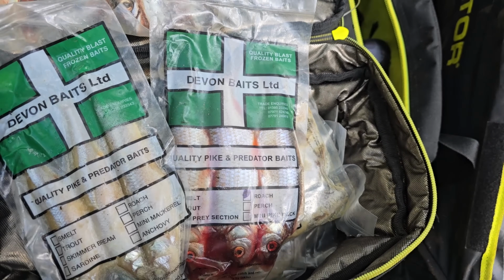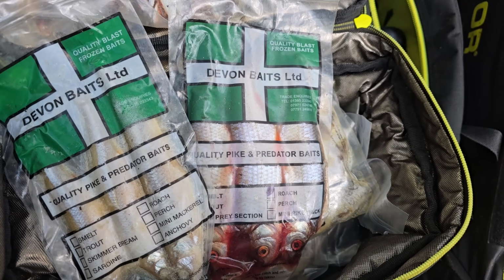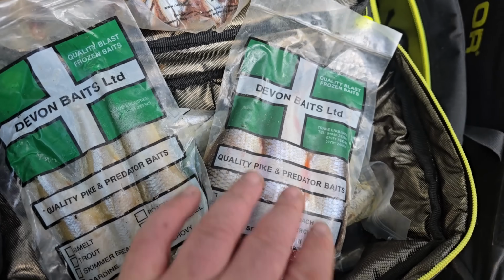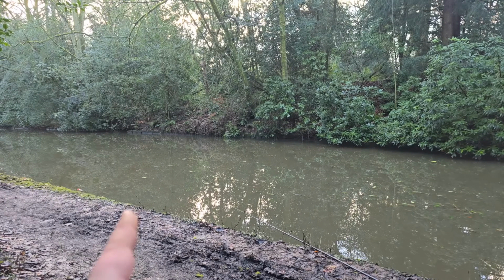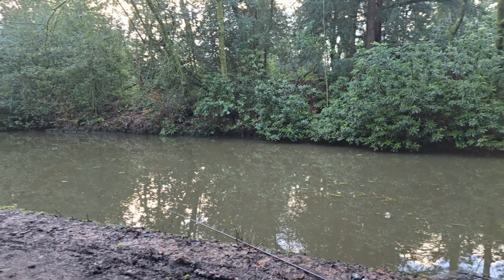And then I've got a natural bait there in a roach. You know, if there is a bit more clarity, at the moment there's only about a trace depth, so about a foot and a half maybe visibility. So you never really know what you're coming to, and sometimes you have to change venue on the way there as well.